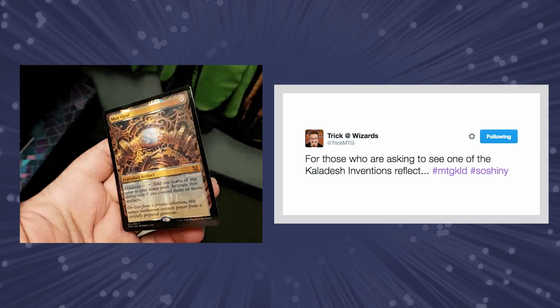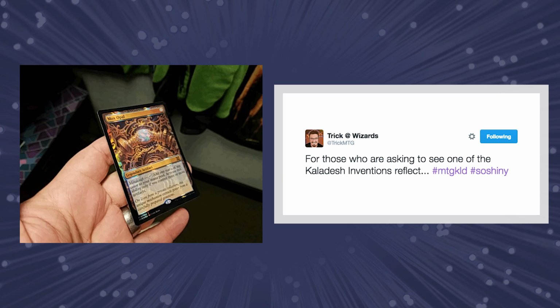As with the Zendikar Expeditions, these cards will be legal in Limited and whatever sets the printed cards are legal in, so no, Mana Crypt will not be standard legal. In addition to the full list being posted, Wizards of the Coast Global Content and Community Manager Trick Jarrett posted to his Twitter a GIF showing off the foiling process present on the inventions.